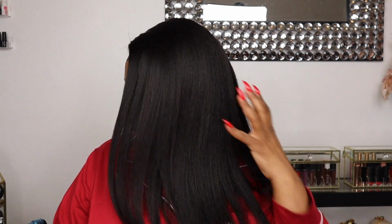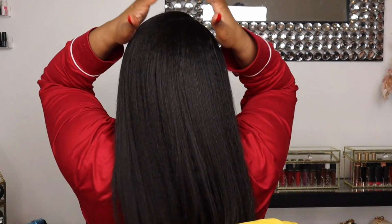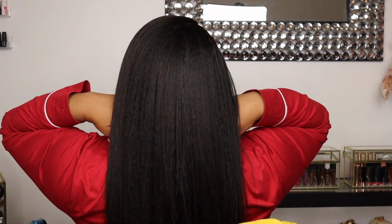As you saw, I straightened my hair. So I washed this unit. It was a nice blowout, kinky straight hair. And then I flat ironed it. And this is what it looks like flat ironed. It still has texture. Look at that. Yes, I'm a black girl with a perm.